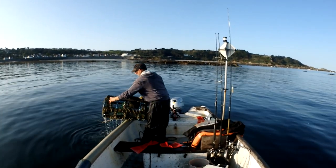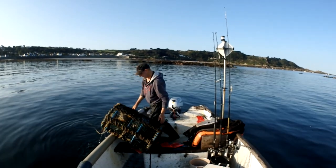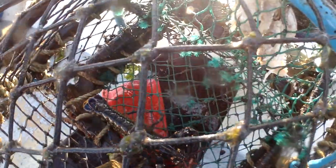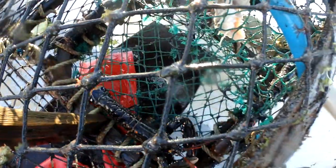Well, there is a lobster in it. There's a lobster. There you go, that's the pot we just had a look at. Don't know whether you saw it or not. I didn't see it. But I think it's undersized. We'll do the next pot.